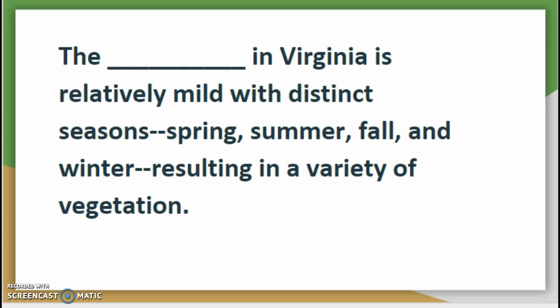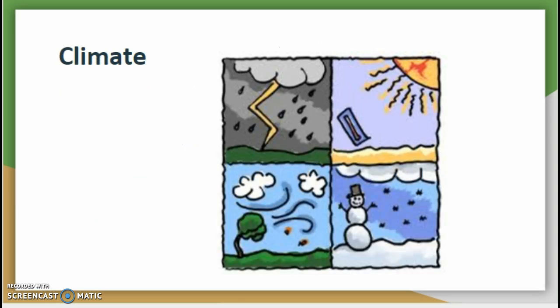The blank in Virginia is relatively mild with distinct seasons, spring, summer, fall, and winter, resulting in a variety of vegetation. Variety of vegetation refers to wildlife and flora and flowers and trees and things in this environment. That would be climate. Climate is relatively mild with 4 distinct seasons.